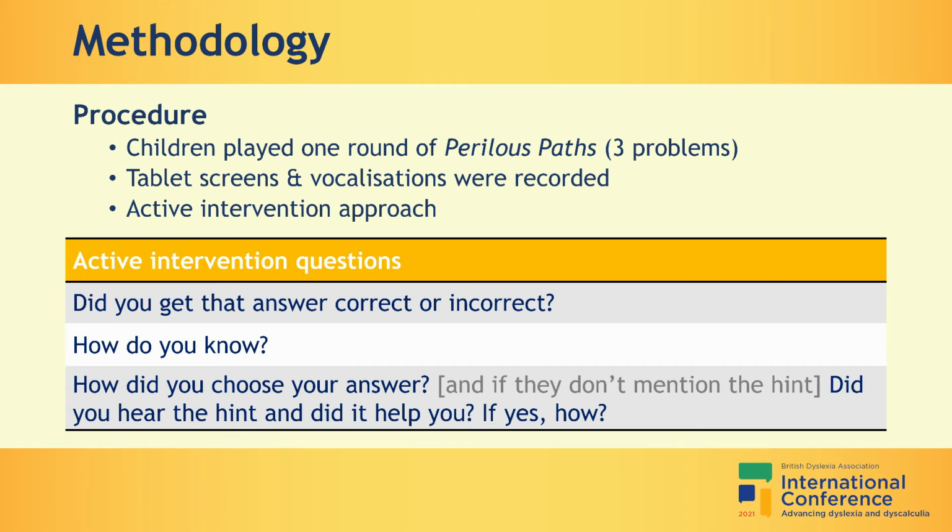So upon children's first error, the researcher would ask, "Did you get that answer correct or incorrect?" to identify if the child understood that they made an error. Then, "How do you know?" to identify if the child noticed particular visual outcome feedback features. Then, once the correct answer was chosen, the facilitator asked, "How did you choose your answer?" to determine if the elaborative feedback was instrumental in their decision, and if they didn't mention this elaborative feedback, the facilitator asked if the child heard the hint and whether it was helpful.